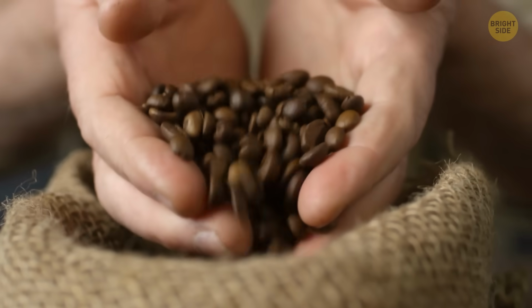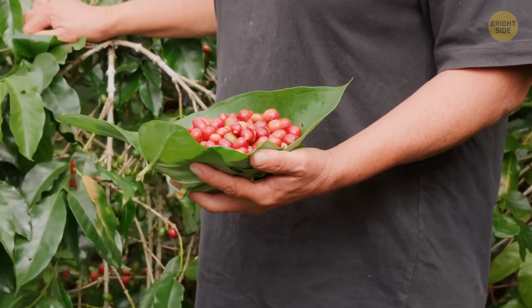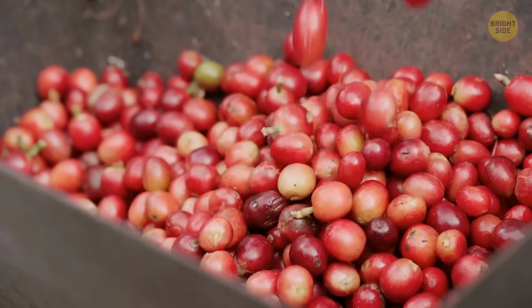Coffee doesn't actually come from beans. What we know as coffee beans are seeds from coffee cherries.